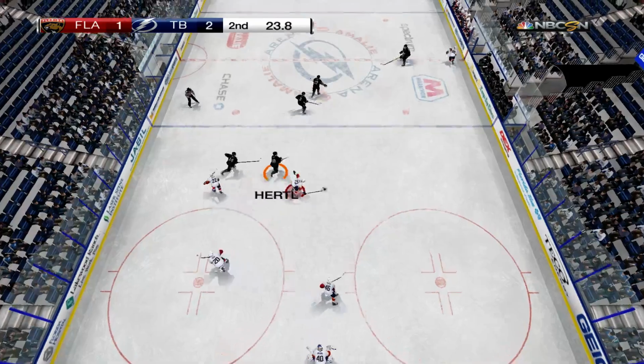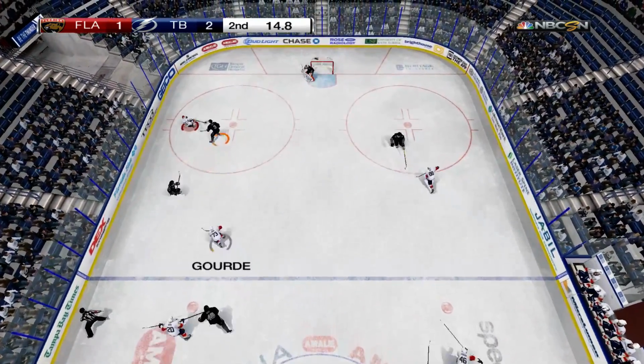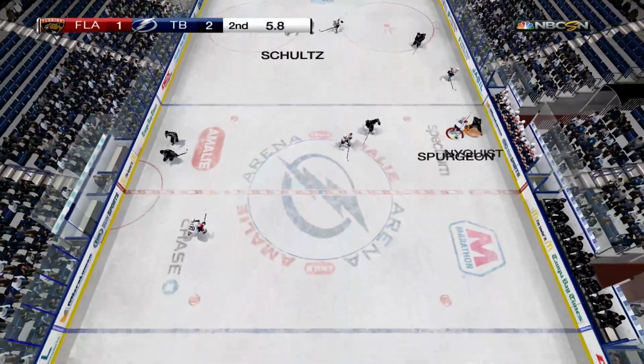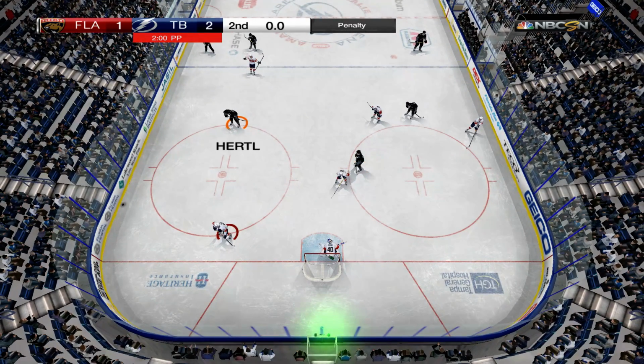Nicholas Backstrom. One-timed it. And he denies the equalizer here late in the second. Nice save. Delayed call. He's getting called for hooking.